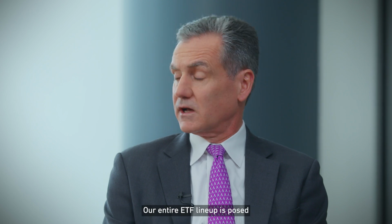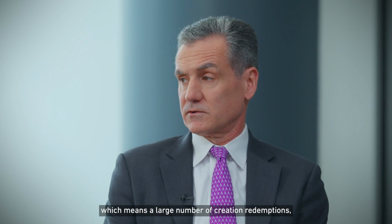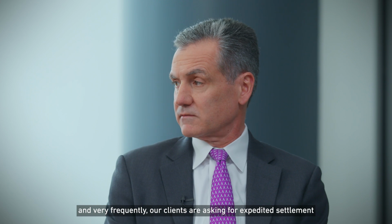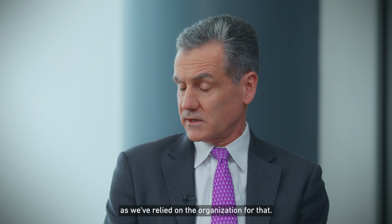Our entire ETF lineup is geared towards very highly liquid instruments, which means a large number of creations and redemptions. And very frequently, our clients are asking for expedited settlements. So T+1 is almost a natural extension for us, as we've relied on the organization for that.